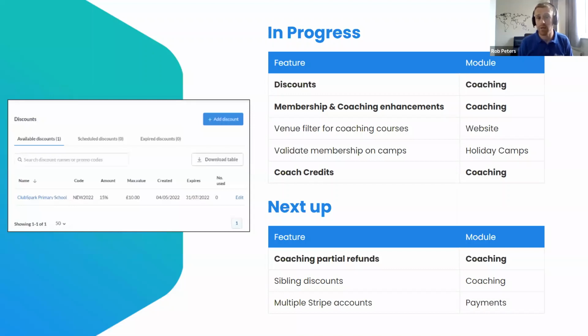Things like sibling discounts within the coaching module we're looking to introduce, which currently is possible within holiday camps. So we're looking to bring that across to coaching.